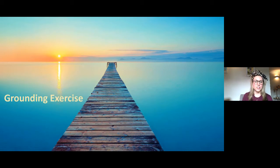If you want, find yourself a comfortable seating position. You can sit in a chair, on the floor, whatever is comfortable to you. Sit up tall, uncross your legs and arms, and put both your feet on the floor. Rest your palms on your legs. Now slowly close your eyes and start to take deep cleansing breaths in through your nose and out through your mouth.